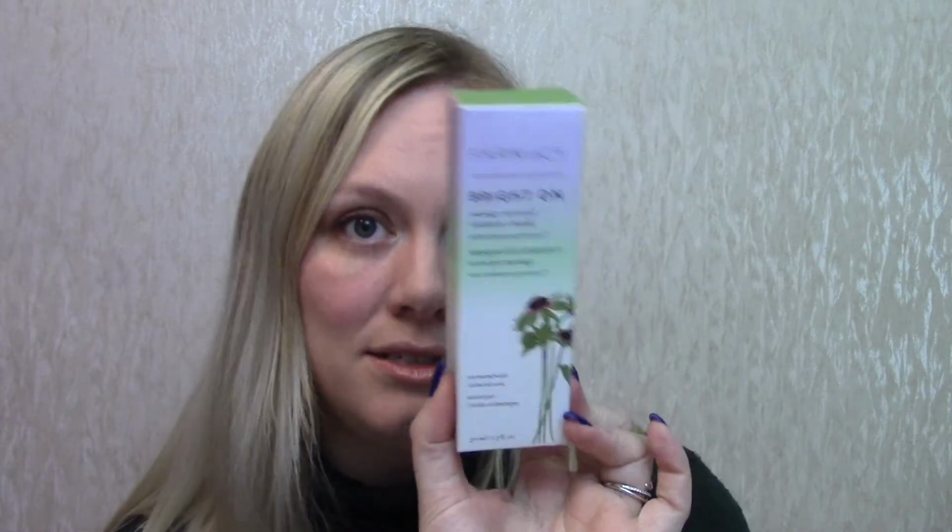Next item, and I'm pretty happy about this one. This is the Pharmacy Bright On Massage Activated Vitamin C Mask. So it says here, vitamin C clay mask that instantly brightens and helps detox skin by removing build-up and impurities to visibly improve the appearance of skin texture and tone. I'm interested to try this. I haven't tried anything from Pharmacy. I've just never tried anything. This is $38 if you buy it retail.